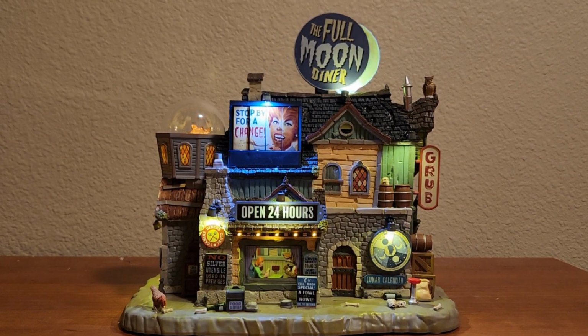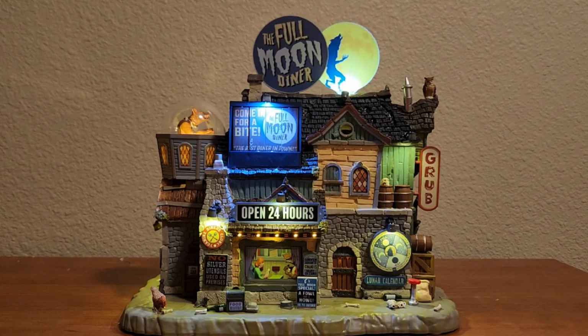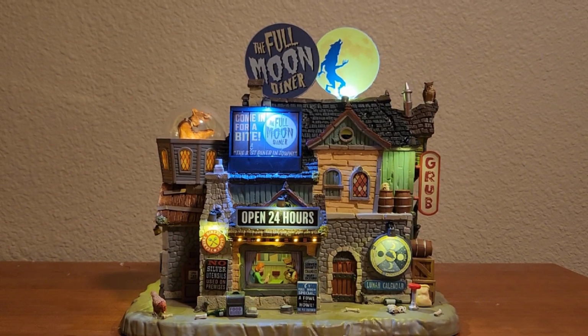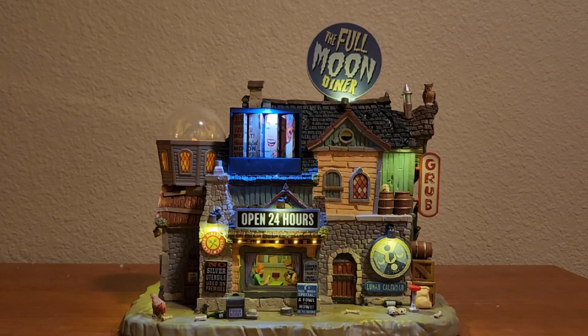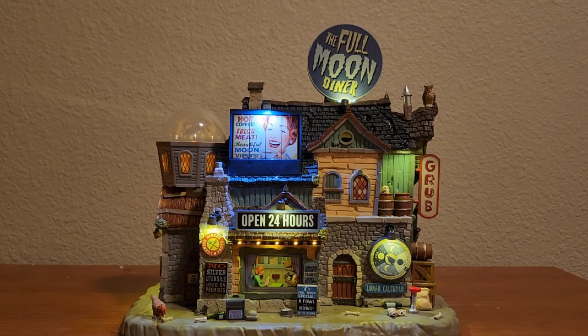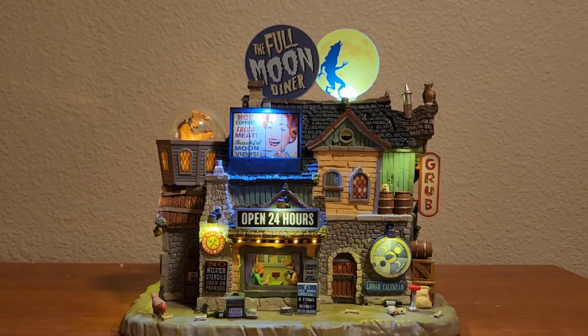Alright guys, so that was the Full Moon Diner. This is an excellent 2023 building. I think that this is going to be a huge hit when people get their hands on it. The construction's pretty good on it. It's not a super heavy building, but it feels fairly substantial, so that's good also. And again, the animation and the theming is spectacular. So hopefully Lemax starts doing more with werewolves going forward.